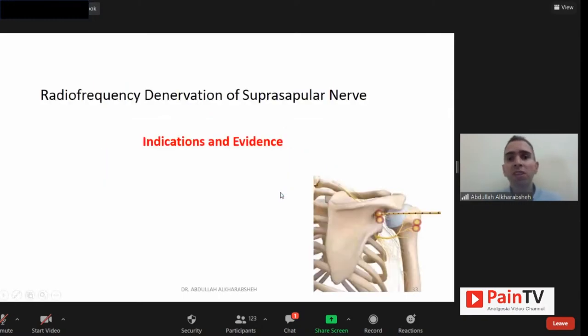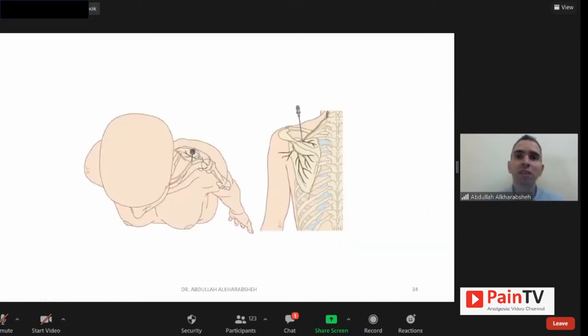So, radio frequency denervation of the suprascapular nerve: indications and evidence. I will not talk about the articles because Dr. Ahmed already mentioned that. This is the trajectory of the radio frequency needle, as we see, directly to the suprascapular nerve.